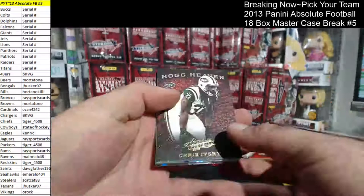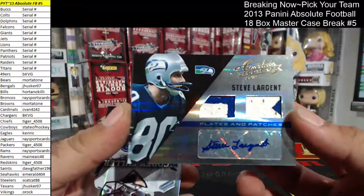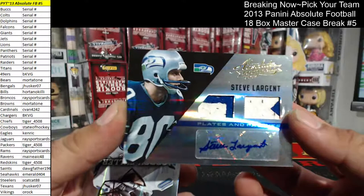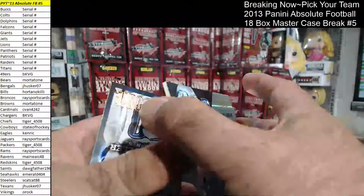Chris Ivory. Oh, for the Seahawks. Boom. 2 of 20, Steve Largent plates and patches going to Emerald. 404, two color, two color. It says game worn material. Yep. Very nice on that Steve Largent. Corey Fuller for the Lions, 459 of 499.